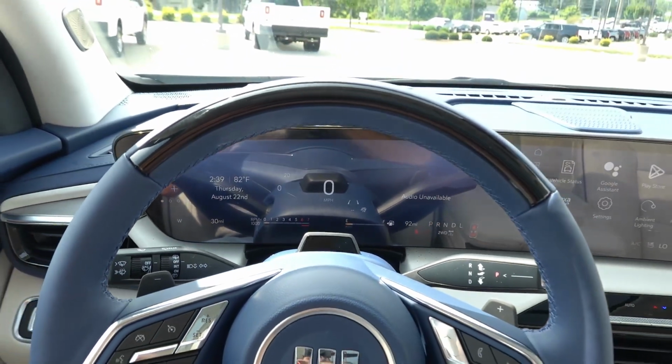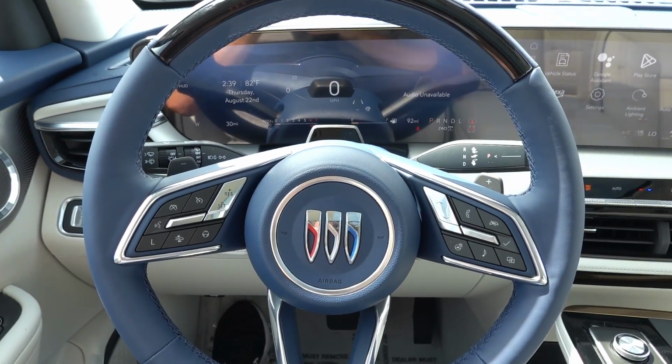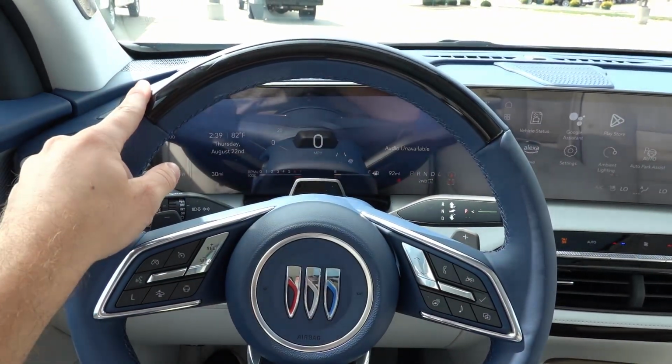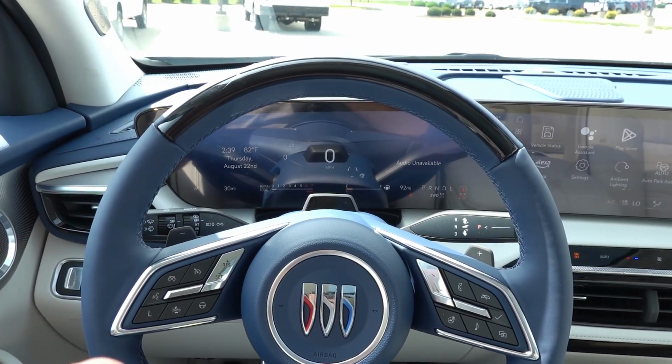Now, coming back to the steering wheel, this is going to be the navy blue leather wrap steering wheel that matches the dashboard with the integrated Super Cruise technology in the indicator bar here at the top, as well as the eye tracking device in the middle if you do option this package.